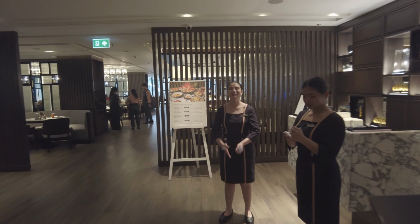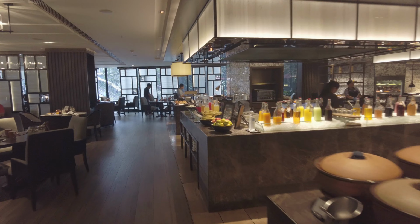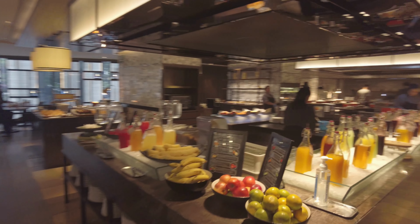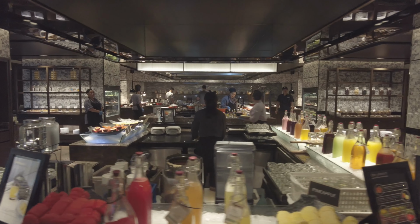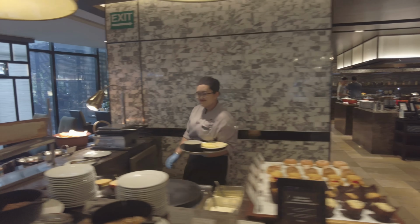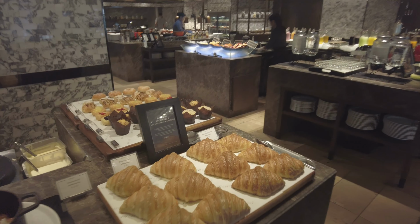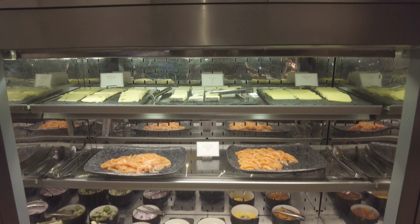The JW Cafe is the hotel's all-day restaurant and where breakfast is served. Of the several breakfast buffets I sampled on this trip to Bangkok, this was one of the better ones. There's a wide selection of standard breakfast fare of both the Asian and Western variety, and as is common in Bangkok, you'll find a few staple Thai dishes, like pad Thai and green curry.